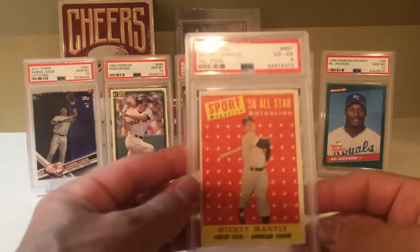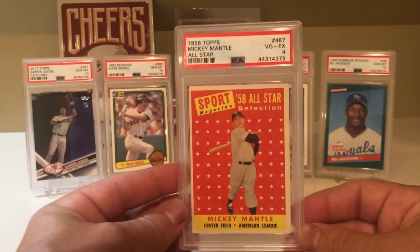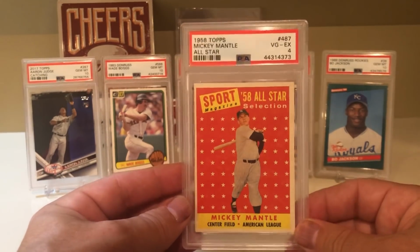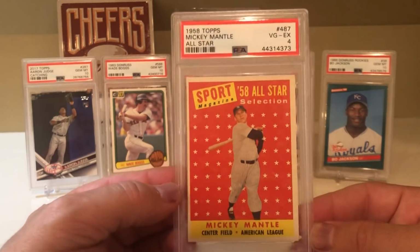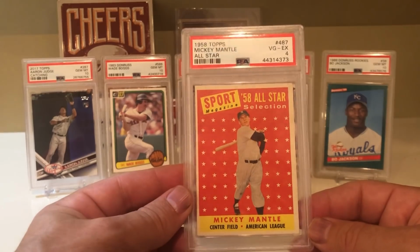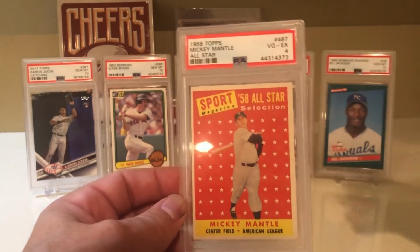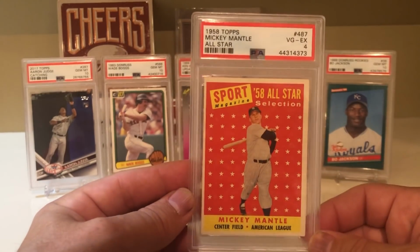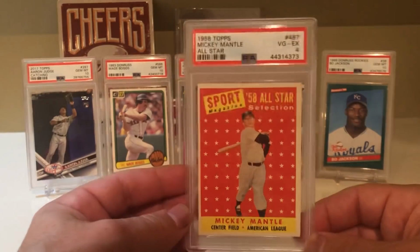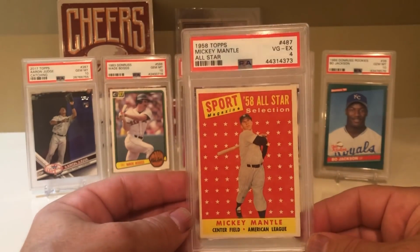Next card, and this is one of those cards, I'm a big fan of the 58 Topps Mickey Mantle. This is one of those cards that you can get for really, really cheap. Even in a PSA 4, a 1958 Topps Mickey Mantle usually goes for between $50 and $100, probably in this grade. For those of you out there that always kind of wanted to own a Mantle, this is a card from the 50s that you can get for pretty cheap.